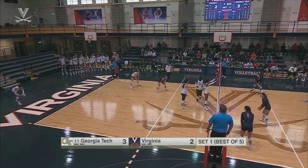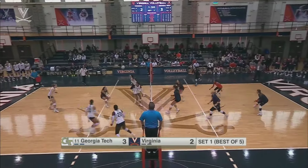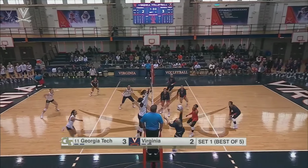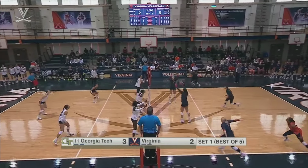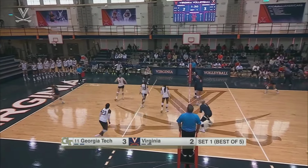From left to right, Georgia Tech with the advantage. Here's the serve from Bella D'Amico. Free ball over to Georgia Tech. Can they convert? Roll shot over. UVA with a chance. Lee sets far side. Bad swing in front of the net. Wow, what a dig on the other side from the libero. Gamillion has been effortless for Virginia this year.